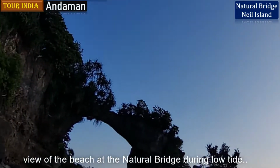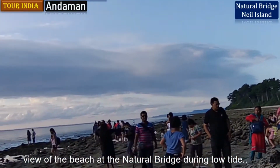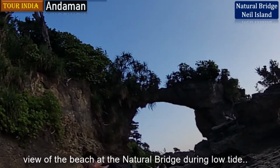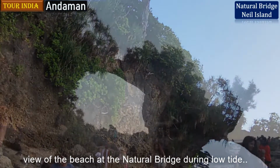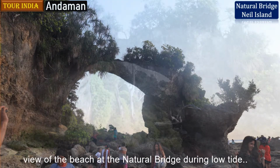Nail Island is famous for its naturally shaped bridge-like rock, which is also known as the Howrah Bridge by the native Bengalis of the island. It is a structure of dead corals and has two living natural corals formed just like a bridge. The attraction is a natural wonder that was formed by corals over the years and attracts people from all walks of life.